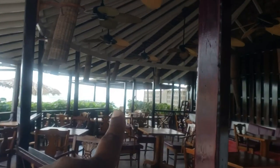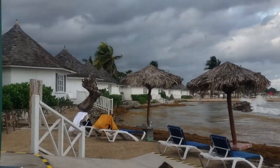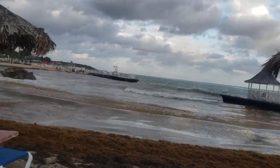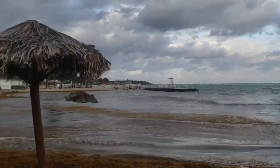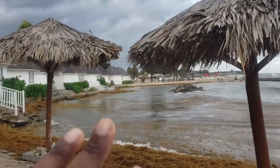You can actually walk there to go and look at the ocean. And guys, look at the water, rough and strong. So this is what I was talking about around this section. It's a view to the sea. But guys, look at the water. Sea rough. And back there is where you saw the beach area and stuff.